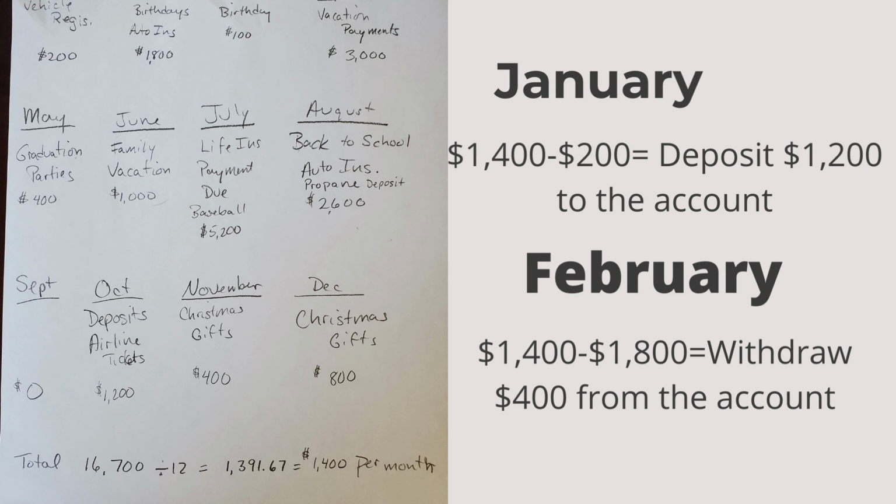And then what you're going to add is this $1,400 a month in this scenario, monthly allocation. And so in January, in my scenario here, $1,400 a month goes in, but 200 had to come out for vehicle registration in January. So in January, I would only deposit 1,200, that 1,400 minus 200, to the account. In February, I have $1,800 in expenses. You could deposit 14 and then pull out 18, but what I would just do is subtract the two, and you have $400 that you would need to draw from this account.